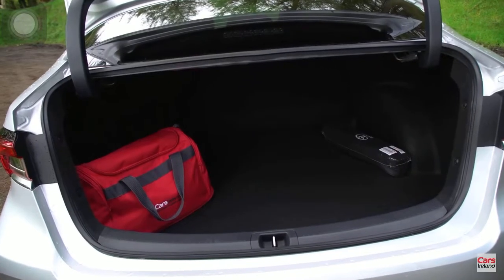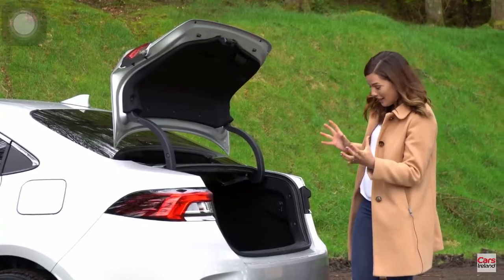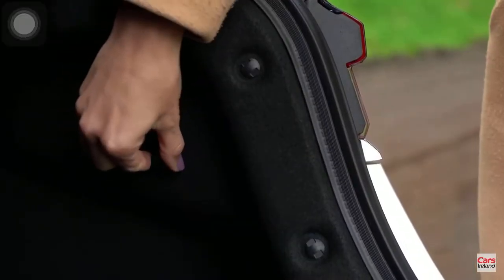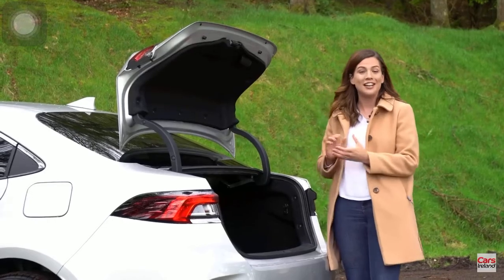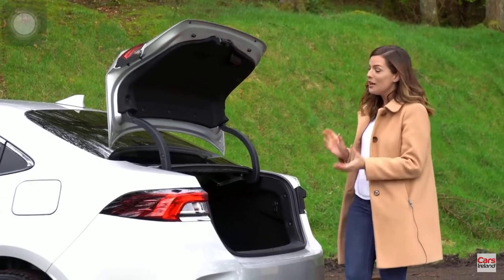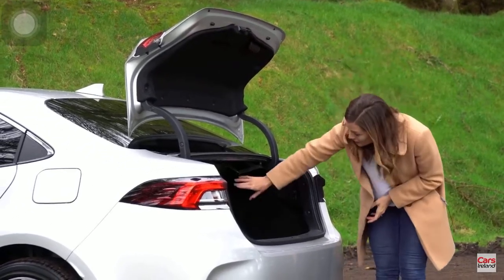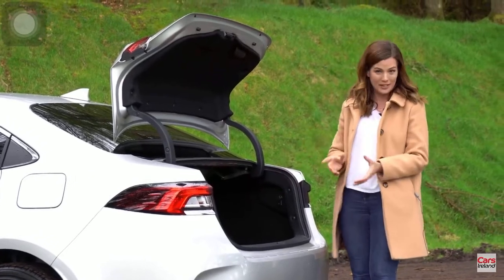And dog friendly, but as saloons go, this one is pretty practical. It's got a decent size opening, you've got a little shopping bag hook here, and most importantly it's a lot bigger than the hatchback, more than 100 litres in fact, with a total load capacity of 471 litres. The seats will also fold flat if you ever need to carry any more than that.